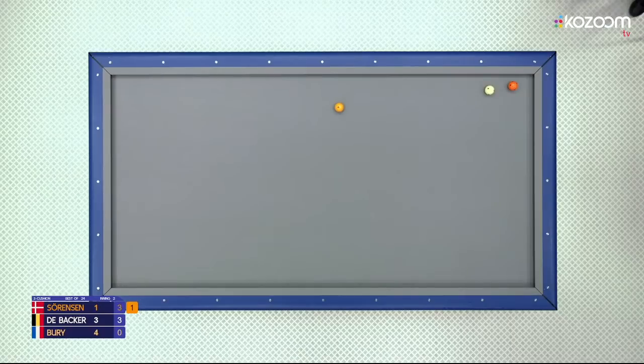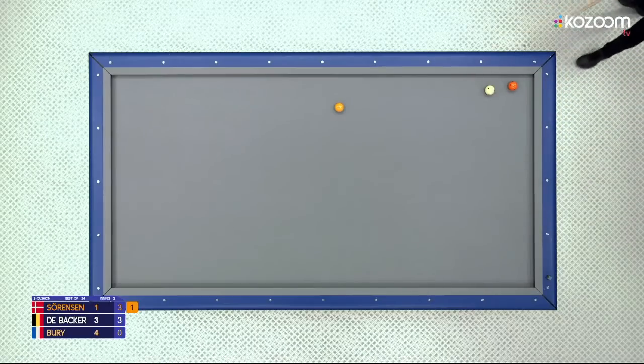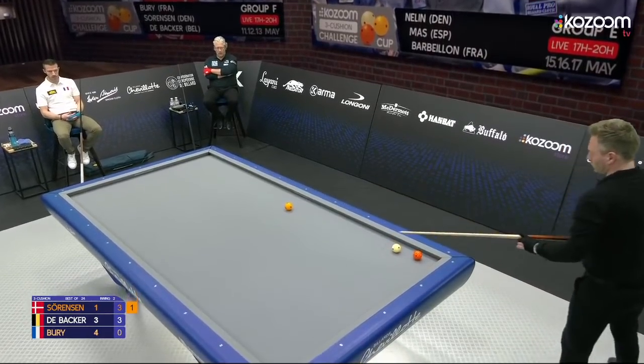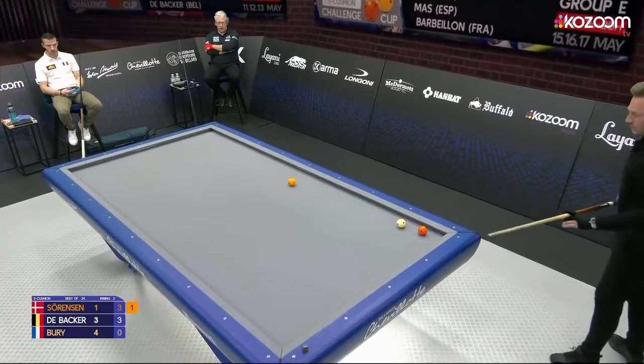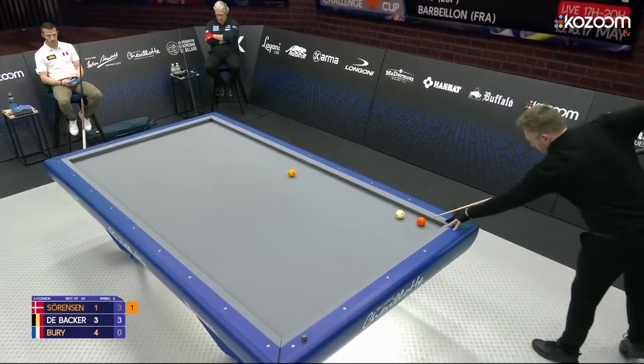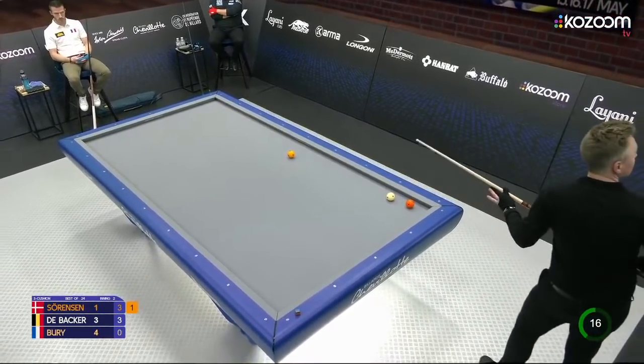Yeah, this is bad luck, of course. Now he can't play anything here. Yeah, these things do happen. I'm not sure. I don't know if he can even play a bank shot. Maybe bank shot, three cushions, and then yellow and white. It's looking like half masse here off the white. Terrible position.